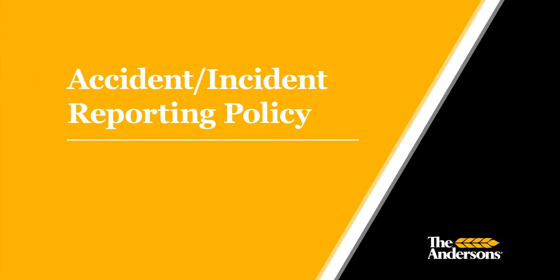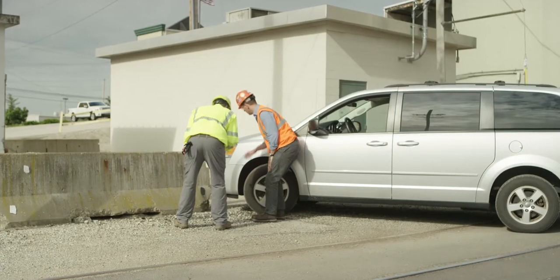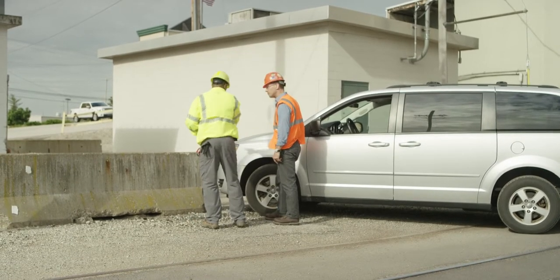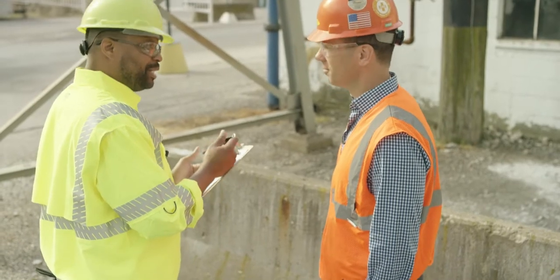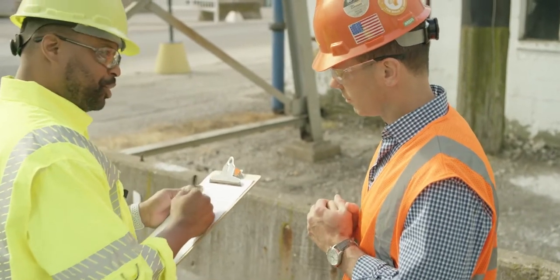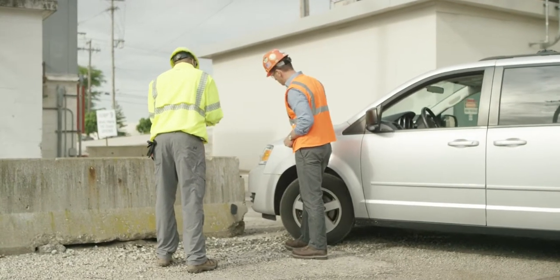Our accident incident reporting policy requires that all accidents or incidents that result or could result in injury or exposures to visitors, contractors, or employees, any property damage or fire must be immediately reported and properly investigated. All contractor, visitor, and employee or customer accidents, as well as property damage, incidents, regardless of seriousness, must be reported to the facility representative. The facility representative will ensure that the proper documentation is completed.